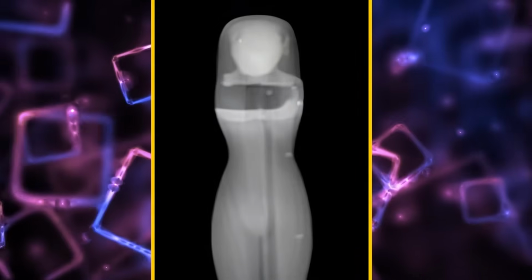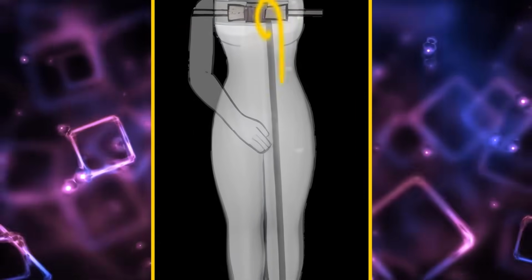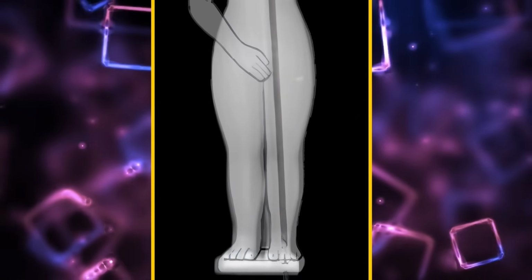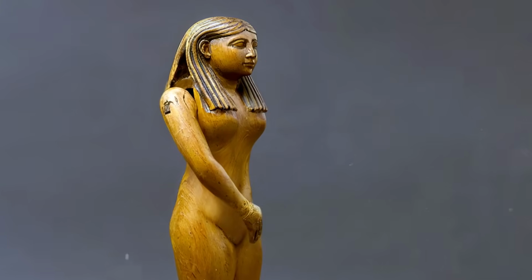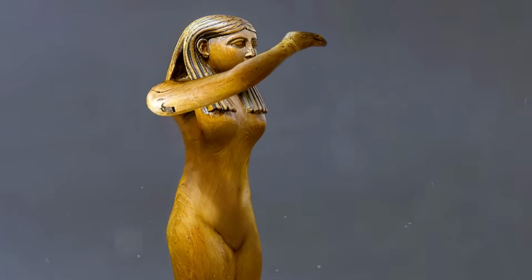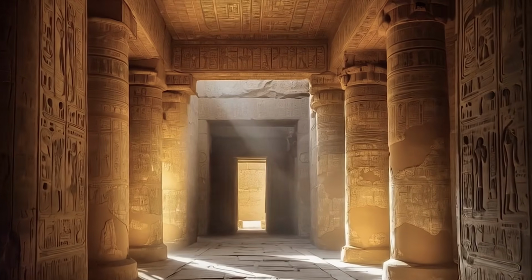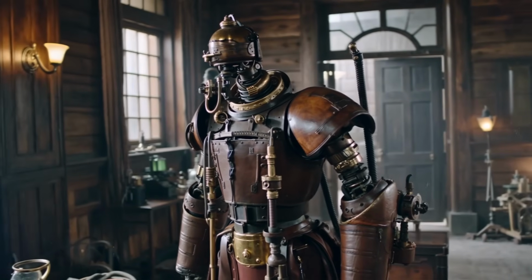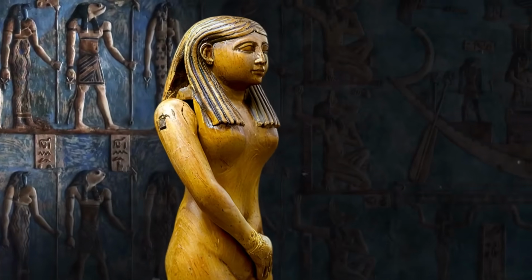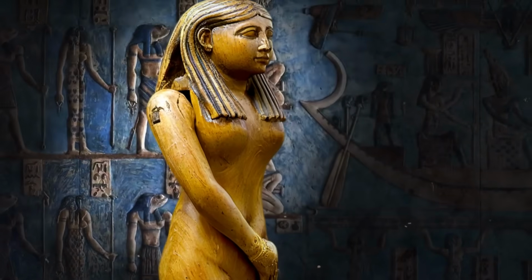Using an X-ray machine, experts found a mechanical operating system inside it, with pulleys and axles connecting her shoulder to her left leg. When activated, the system made her hand raise and lower, an engineering marvel from over 3,000 years ago. The statue was created during Egypt's Middle Kingdom, around 1800 BCE, and is often compared to 19th century automata due to its advanced design. It's believed the statue was used in religious ceremonies, symbolizing Hathor's role in dance and music.